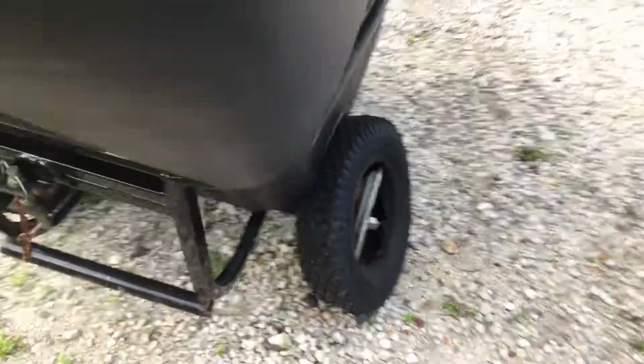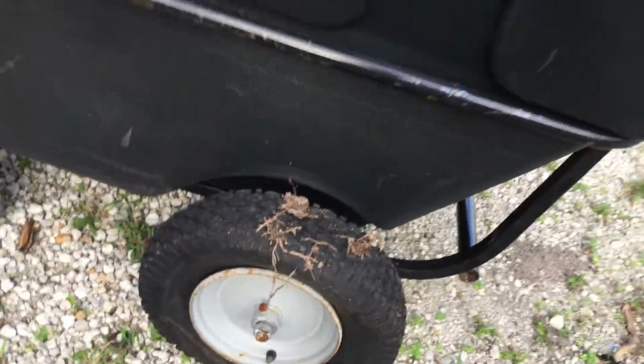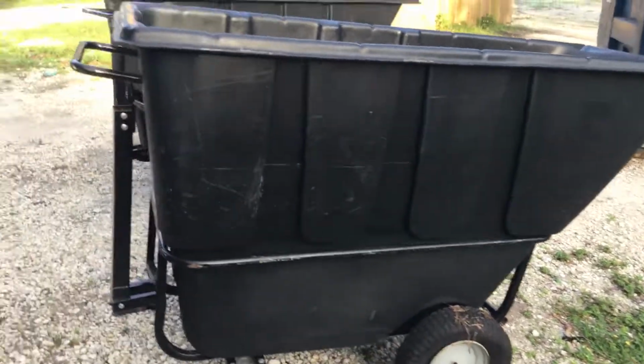This tire is off the rim. So is this one. And that one is flat, but it's still on the rim. They appear to be in good shape. This is the only one that I saw has some damage. It took a hit right there, but it's still very usable.